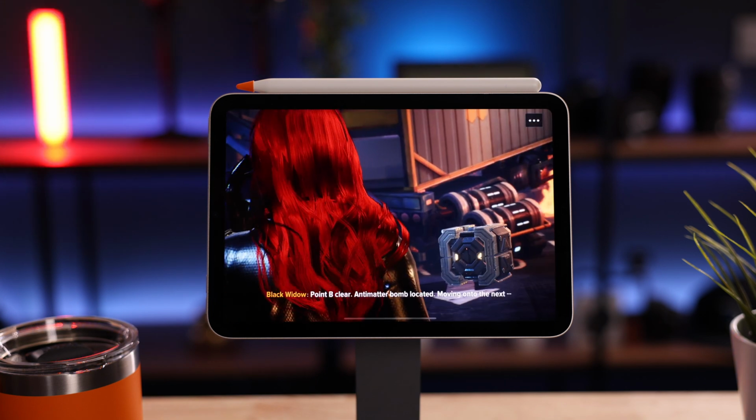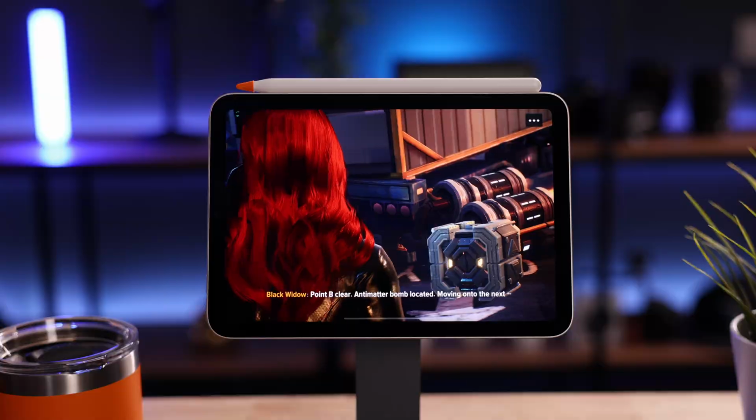And with the latest update, you can now also play as Magic, and Spider-Man got a fancy new costume.